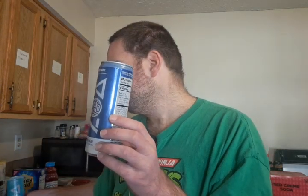I do like the Super Berry now, since it's actually revamped on the drink. I didn't before when it came to a black can. So I'm gonna rate this one. It's my honest review, 8.4 out of 10 on the Super Berry.